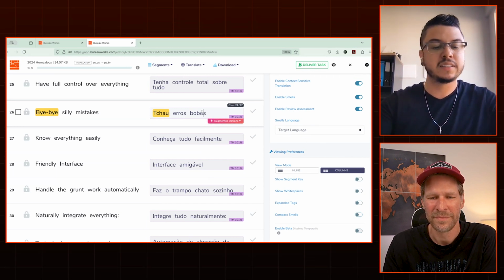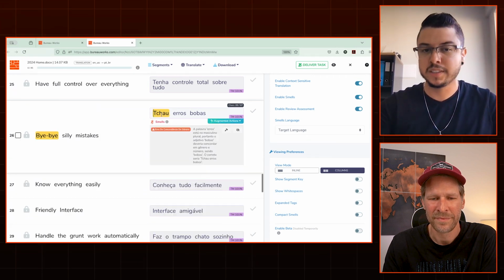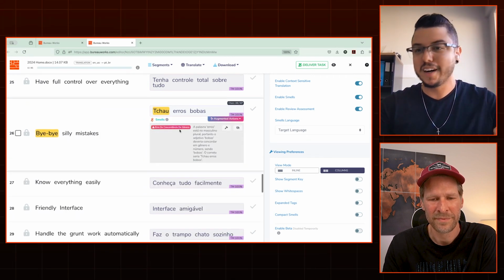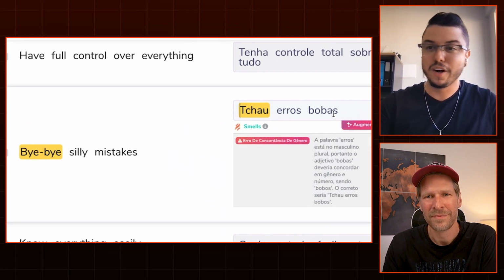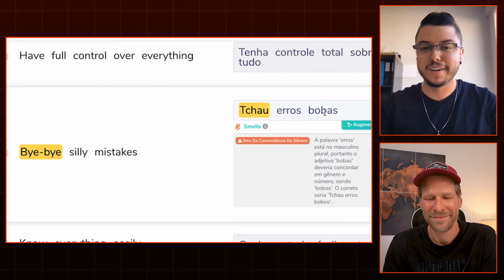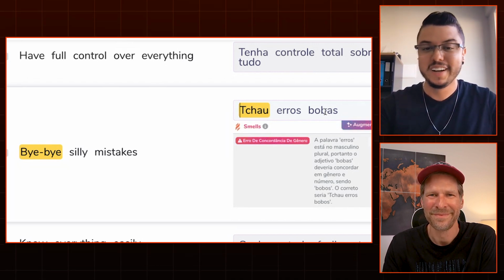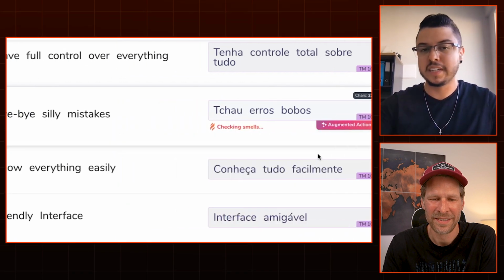And right now, let's see, I want to change this from the masculine form to the feminine form. Let's see what Smells is going to say. Okay, this is now in my mother language, Brazilian Portuguese. It's saying you should use bobas and not bobos here. And that's totally right. I can just hit one button here, and Smells is going to fix that for me.